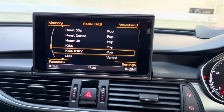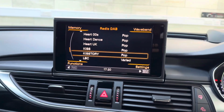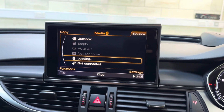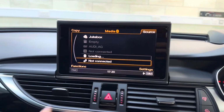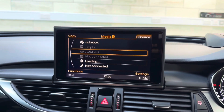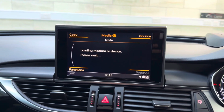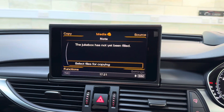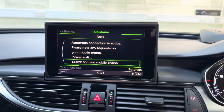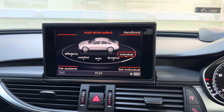Got the big screen media system, so not the little one. It has got the MMI touchpad with your DAB. We've also got Bluetooth. Never known what this one is. If anybody knows, drop us a comment, let me know. AMI, SD card, DVD and jukebox. Probably nothing on the jukebox. Nope, nothing on there. Got your navigation and your Bluetooth telephone. Got your Audi Drive Select.